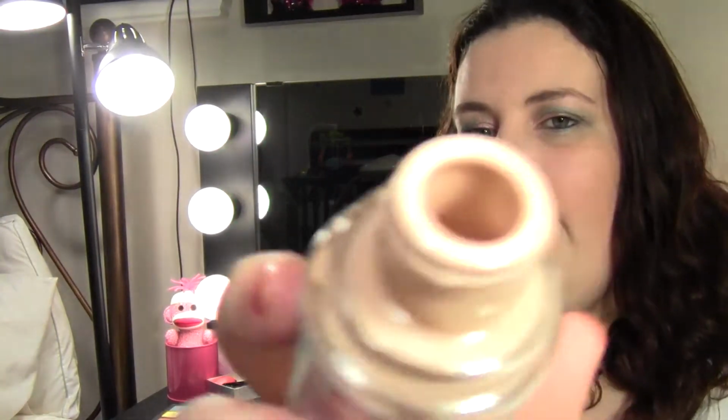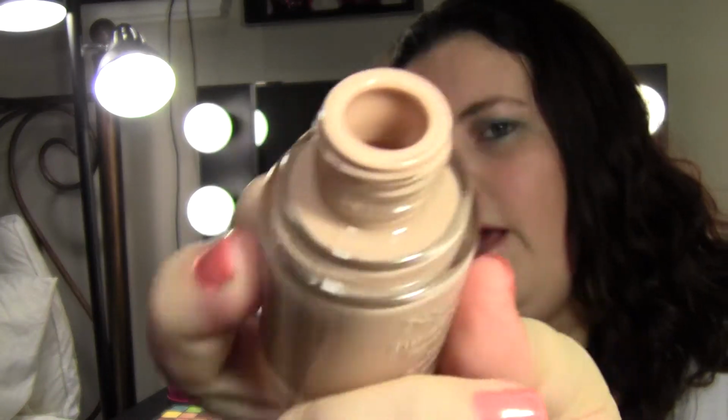These are great dewy finished foundations. That's the one I'm wearing today. They leave your skin feeling very hydrated. They are very smooth. It doesn't feel like I'm wearing a whole glop ton of makeup.